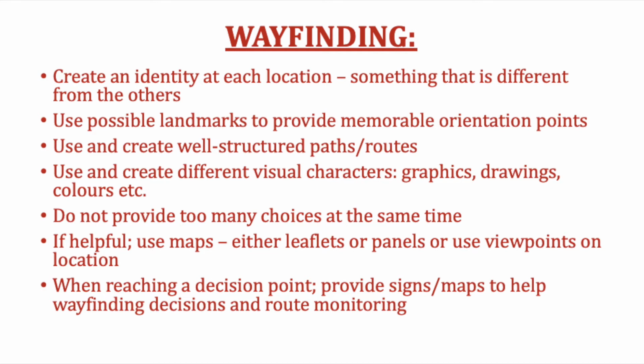Now, you have to be careful not to hand out too much paper, because we know visitors tend not to look at it if they are handed too much, and also they just leave it everywhere and don't really use it anyway. So make sure only to use leaflets and any kind of maps when they make sense and when they are really useful. When you reach a decision point, try to provide signs and again perhaps maps to help the wayfinding decision and the route monitoring. So if I need to know, have I actually been on this part of the route, make it easy for me to understand. If I can't decide whether to go right or left, make it easy for me to know what I can find when I actually have to decide between two or perhaps more different routes here.